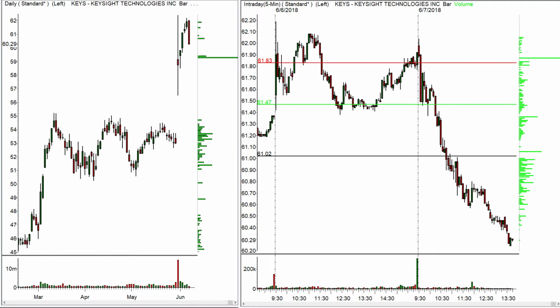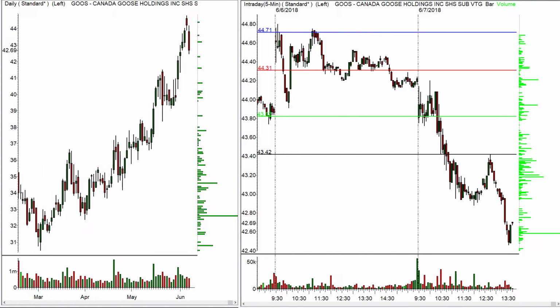There's also opportunity in some of the other ones I gave you, so I encourage you to go ahead and look at those. Now let's look and see what ideas I have for tomorrow. I have a couple of continuation ideas. The first one is GOOS.